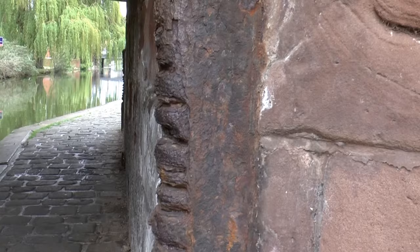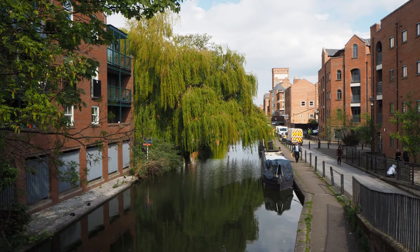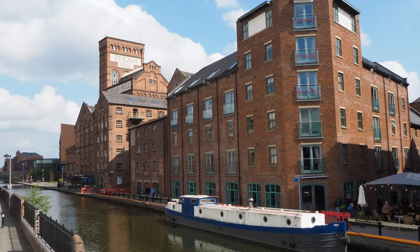On the bridge columns, you can see the gouges made by the tow ropes from the time boats were pulled by horses. From Union Bridge, we get a tantalising view of the steam mill. It was built by the Frost family in stages between the 1830s and the 1870s. They'd moved from Dee Mills on the river in 1819 to an old canalside cotton mill.